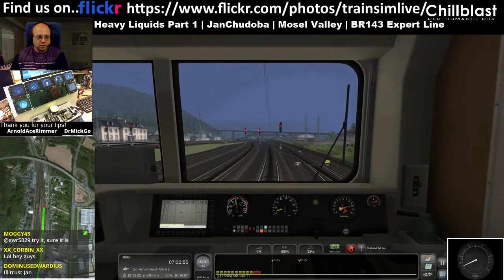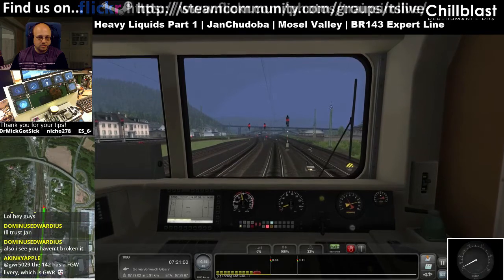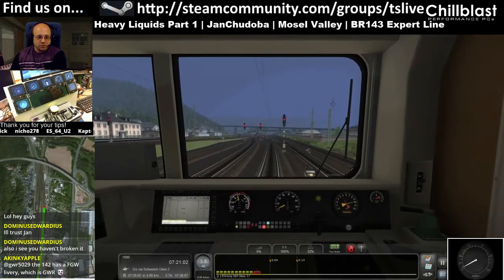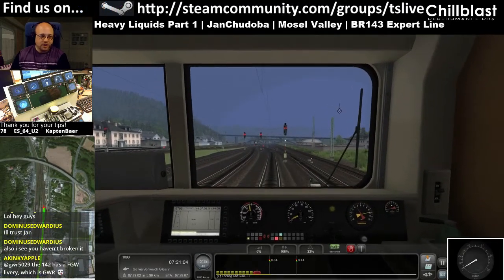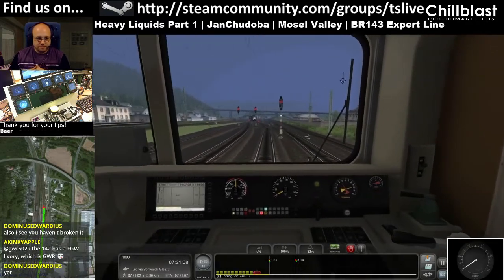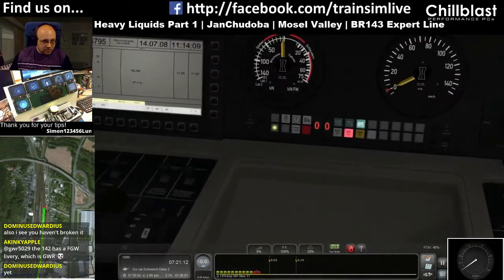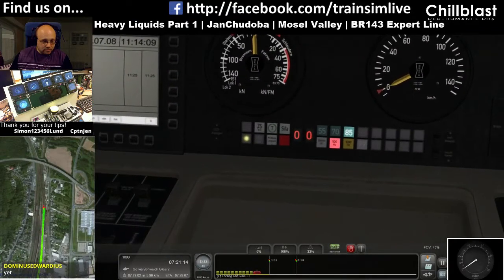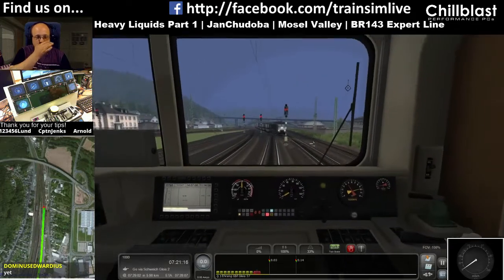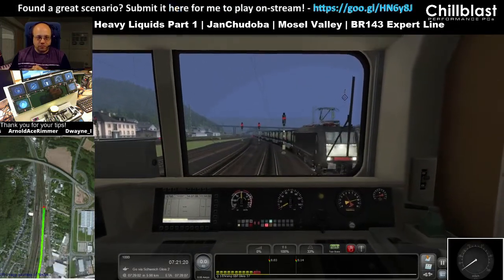Bring it to a stop. Well, we haven't got as far as we did, Ed, yesterday. So there is plenty of time to break it yet. This is an hour-long scenario. So you remember yesterday, this digit went all funny. Which does sort of make me wonder whether or not I just broke the loco.